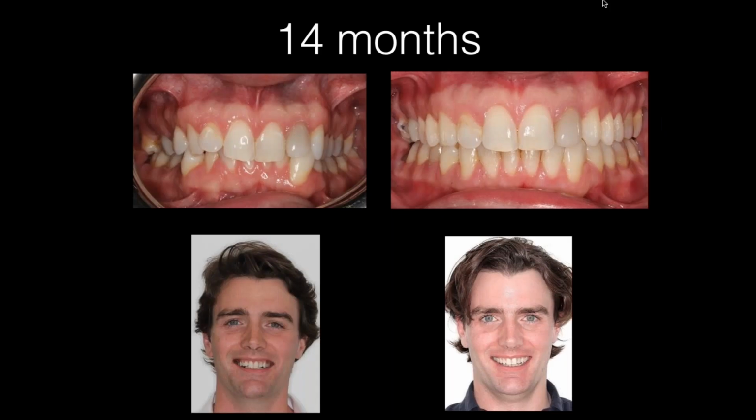And again, here's that profound change that you can see in 14 months. So opened up a deep bite, unraveled crowding, protracted a molar.